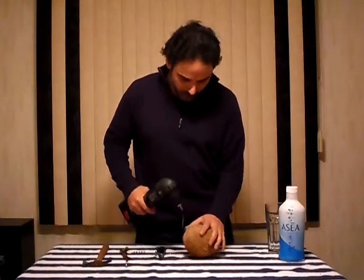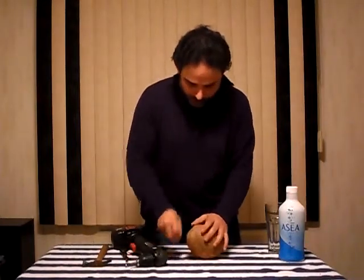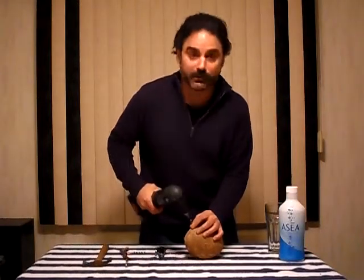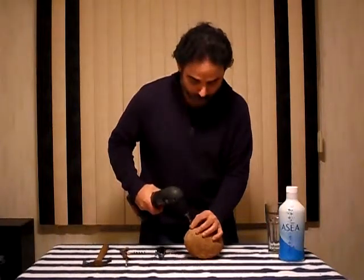All right, so I'm going to be trying to put a screw in here and making my first hole. This is the first time I've done it with electric tools. Usually I do it manually.